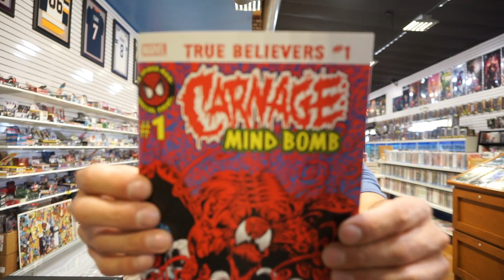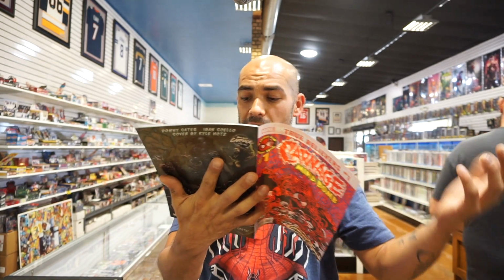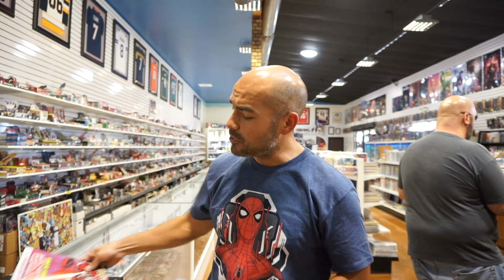The next one of the True Believers here is Carnage Mind Bomb. This one is a reprint of Carnage Mind Bomb #1. Apparently that was exactly what the name of it was. Sometimes they put different titles on there. Like I said, at $1 you can't really beat these prices on these classic tales, so you should get out to your local comic book shop and check them out. If you don't know where to start, start there with the True Believers, and you can always go on from there.